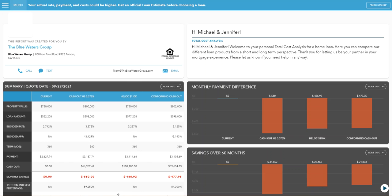Now, the main takeaway with this is that all these are good options and your rates stay in the low threes, which are illustrated on my screen in front of us. However, there is one option that's clearly better than the other two. But ultimately, the deciding factor is how quickly you need the cash.